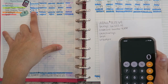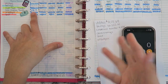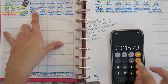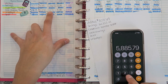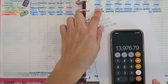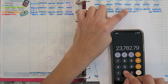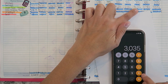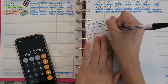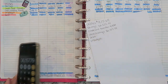Okay. The next one is cash and sinking funds. So this is all the money that I took out for my cash envelopes and sinking funds. This also kind of falls in savings, but that's just the way I like to track it. So $3,015.79 plus $2,870 plus $2,490 plus $3,180 plus $2,421 plus $2,789 plus $2,992 plus $4,025 plus $2,700 plus $3,035 plus $2,785 plus $3,855 is a total of $36,157.79. That's how much money I took out for cash and sinking funds.